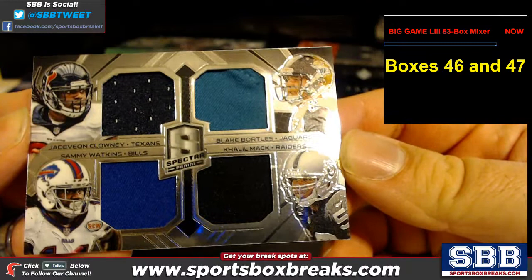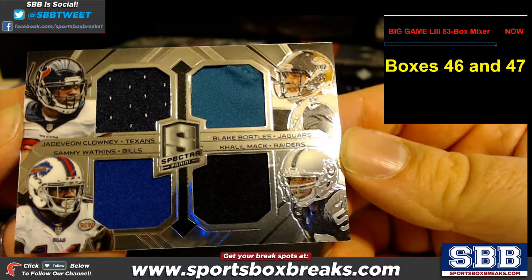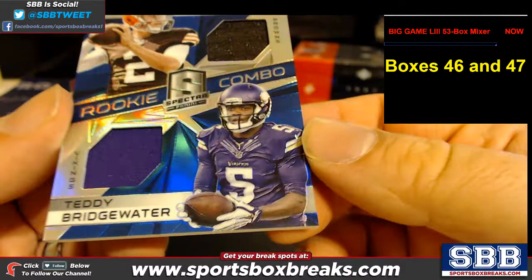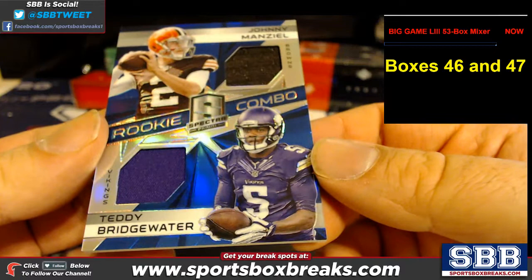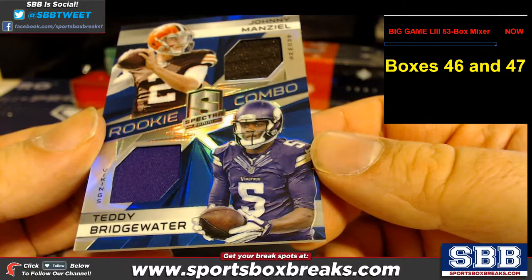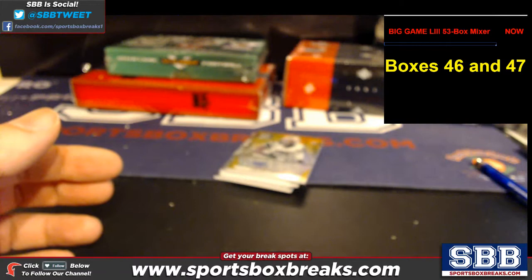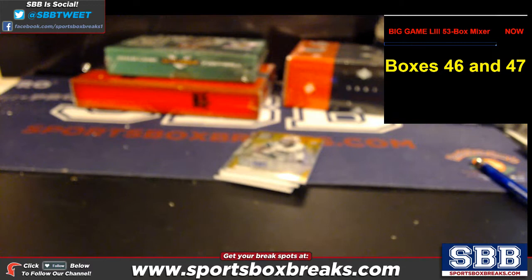Houston, Charles D, Jacksonville, Zach B, Buffalo, Travis D, and Oakland, Jacob K. It's to 199 and goes in our random pile. Johnny Football and Teddy Bridgewater. Cleveland, Dennis L, Minnesota, Dennis L. So we don't even have to random that one. 25 out of 49. Don't even have to random that one. All right. Got more base here to put away. Cool.